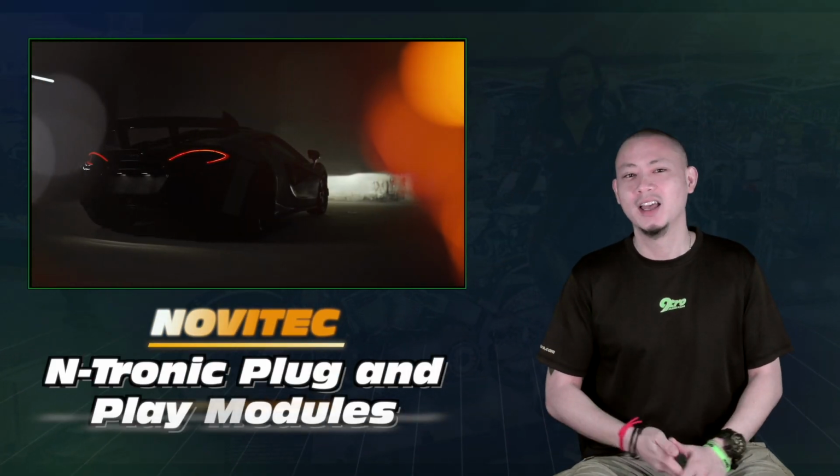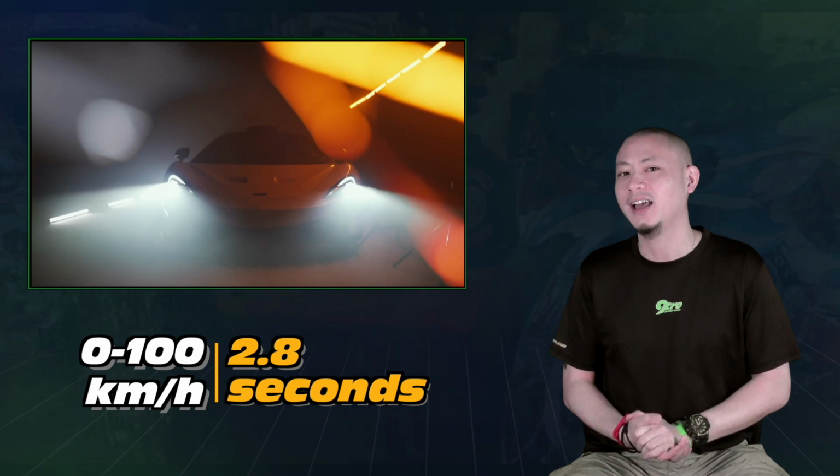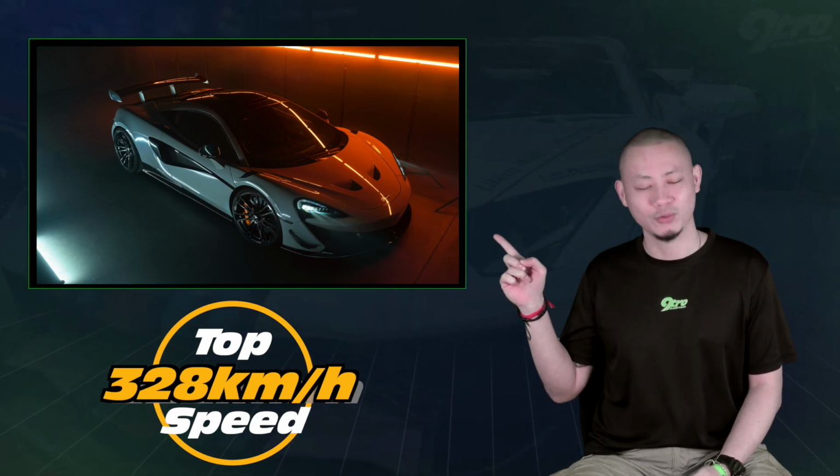And finally, the Novitec N-Tronic plug-and-play modules. Connect them to the car's ECU for a new set of fuel injection, ignition, and boost pressure mapping. With all these bits fitted to your regular 620R, you'll be pushing out significantly more dramatic numbers from the 3.8-liter twin-turbo V8, peaking at 711 horsepower with 710 Nm of torque, shooting from 0 to 100 km per hour in 2.8 seconds and a top speed of 328 km per hour. Just pure sex right there.